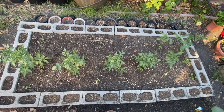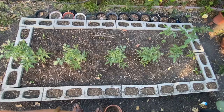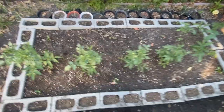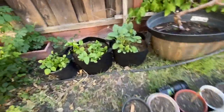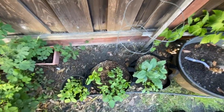This was one of the relatively new beds. It mostly has tomatoes and some bean seeds in the soil. Yet to sprout. I believe this one might have been a volunteer. Let's find out who this is. I have some kale and spinach growing in this semi-shaded area.